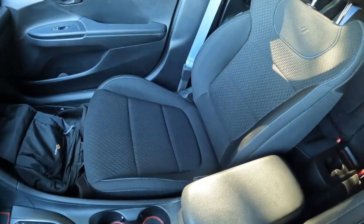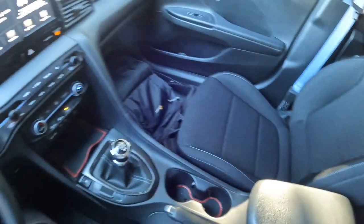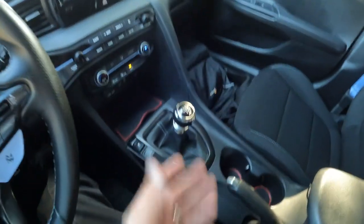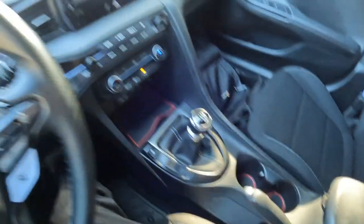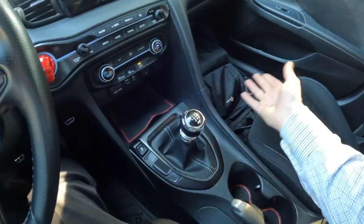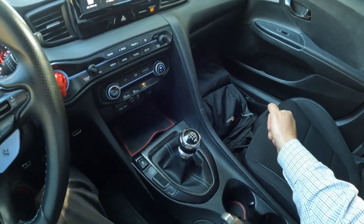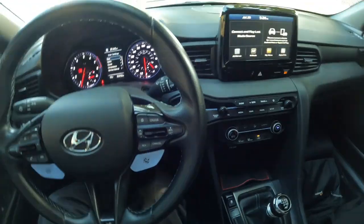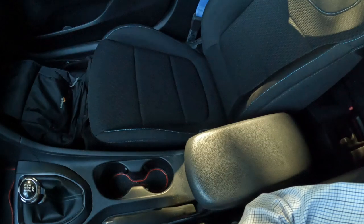They love the product. It's an affordable, fun sports car. The Veloster N pumps out 250 horsepower. The only transmission available is a great 6-speed manual transmission. I love manual gearboxes. It's a fun one to use. Maybe we'll take this one for a quick little spin around the block. This one has 32,410 miles. It's a clean Carfax vehicle.